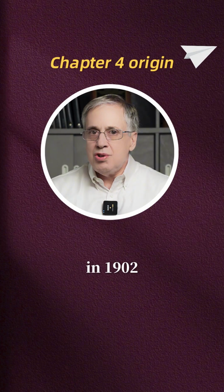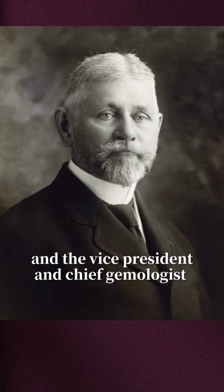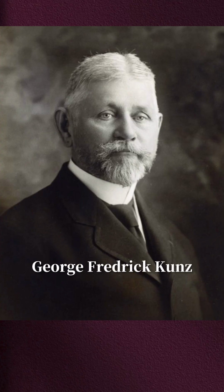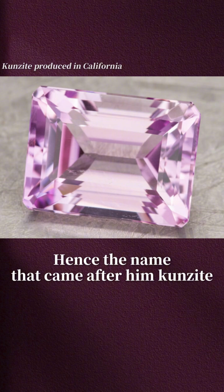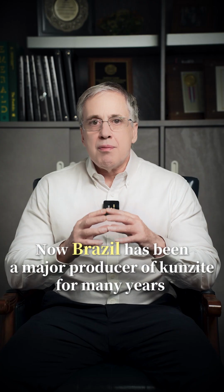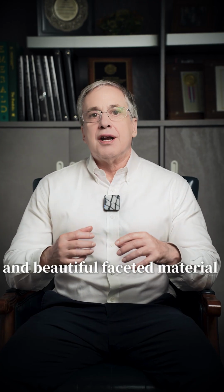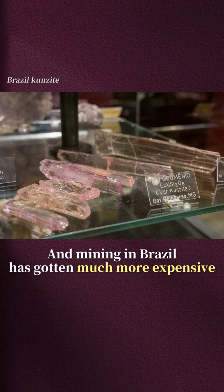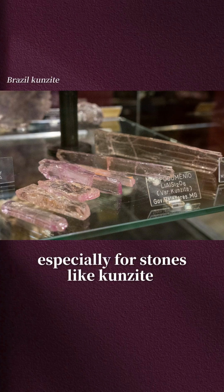In 1902, kunzite was sent from mines in San Diego County, California to Tiffany, and the vice president and chief gemologist George Frederick Kunz identified the material as a pink variety of spodumene, hence the name that came after him, kunzite. Now, Brazil has been a major producer of kunzite for many years. In the state of Minas Gerais, they can produce beautiful crystals and beautiful faceted material. And mining in Brazil has gotten much more expensive, especially for stones like kunzite.